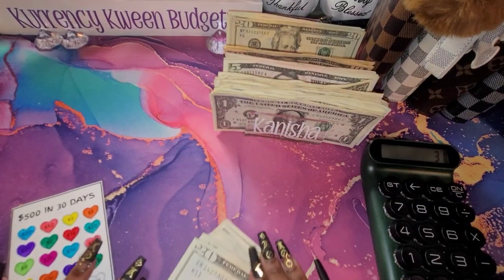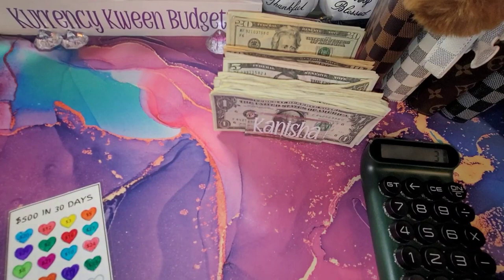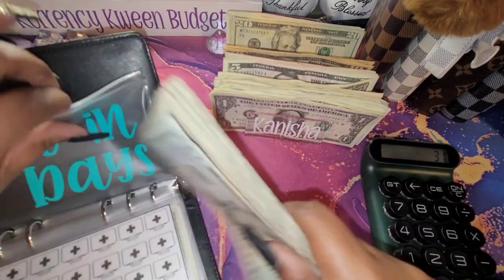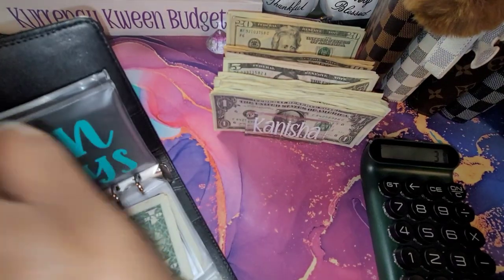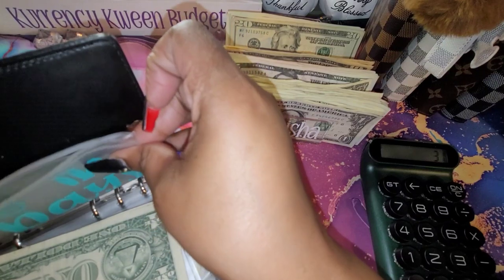Okay. Why did I take this out? I'm tripping. I don't know why I took that out. I guess I'm ready to count that. Let me put this back in there. I think I was going to cash stuff. I think I was going to do the challenge with it. Y'all.